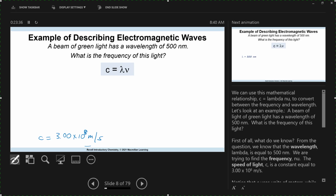We have wavelength. So you have speed of light. You have wavelength. The only unknown in that equation is the frequency. But you do have to watch your units. And you can turn to a neighbor as well if you want to check how you're doing there.